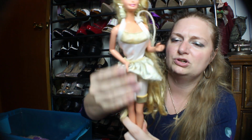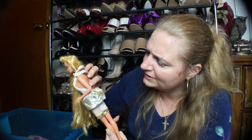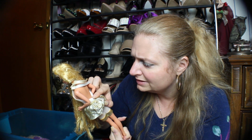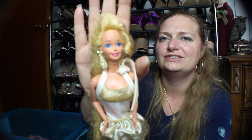I thought there were other portions of her outfit as well. This is very 80s, 90s-esque. I do not remember the time frame that this doll came out. She's probably going to say like 1960. I was right, 1966. So they really didn't change the body sculpt for a very long time. But I want to say this is late 80s, early 90s. Pretty sure it was in the 90s, this doll.